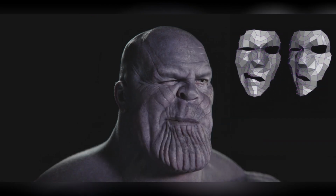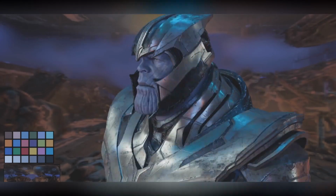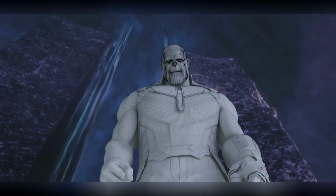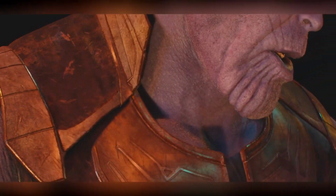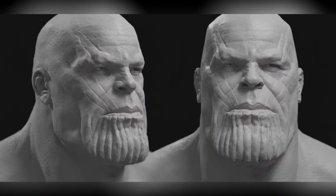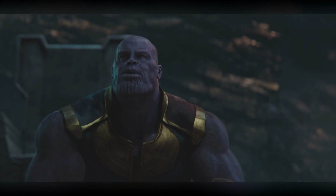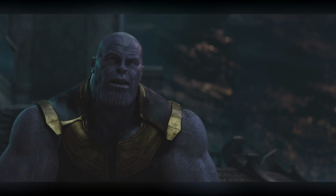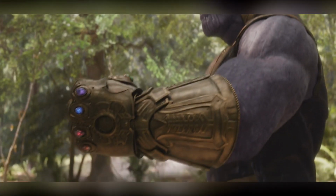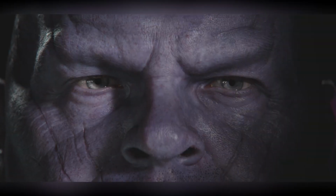The pressure was on Digital Domain to make Thanos seem like a living and breathing supervillain. Some would say the success of the whole movie hinged on his performance being believable. Thanks to their hard work alongside Weta Digital, Thanos is one of the most convincing CGI villains in cinema history.